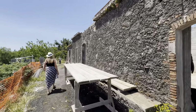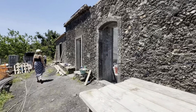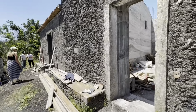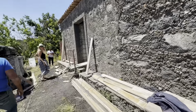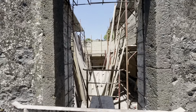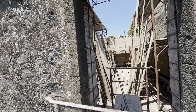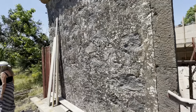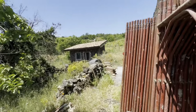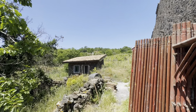Wow. We kept all the old walls, but they had to be reinforced on the inside with concrete. Oh my God. And steel. Unbelievable. One, two, three. This is the last little suite. It's beautiful. Another nice little spot. Wow.